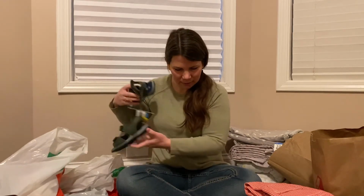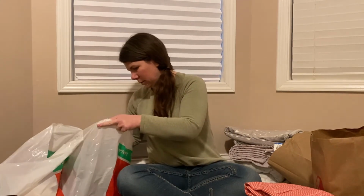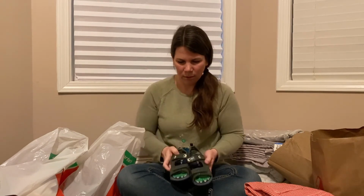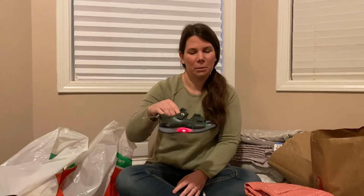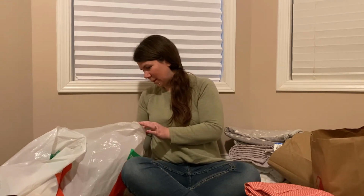Anyway, I picked these up in several sizes. 11 and 12. I think there were fours, but I didn't pick up the fours because the smaller sizes don't do as well. These retail for $38, so I'm hoping to get at least 20 for them. And they light up if you saw that, which I think a lot of people like. And what child would like dinosaur shoes that light up? I don't know. Most boys.